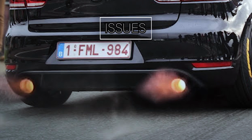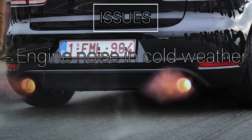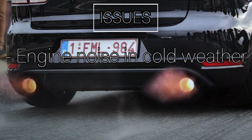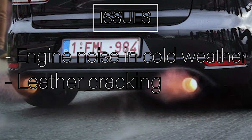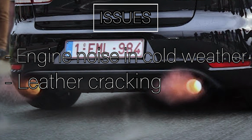The issues. Overall, the car is pretty reliable. Some reports of engine noise while it's cold, which is pretty common, and the leather cracking on the seats. Now, if you take care of the leather and condition it like you are supposed to when you detail your car, you won't get that issue.